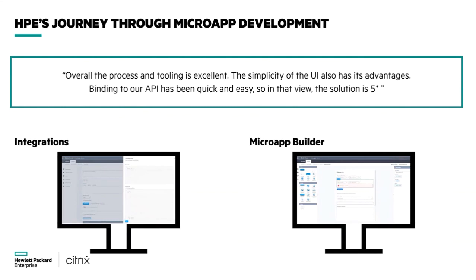So in my developer colleagues' professional opinion, they say that this is really a 5-star solution. Now, I want to offer a couple of workarounds and a couple of things that we've had to become aware of when deploying these integrations. And I'll start really at the integration layer itself.